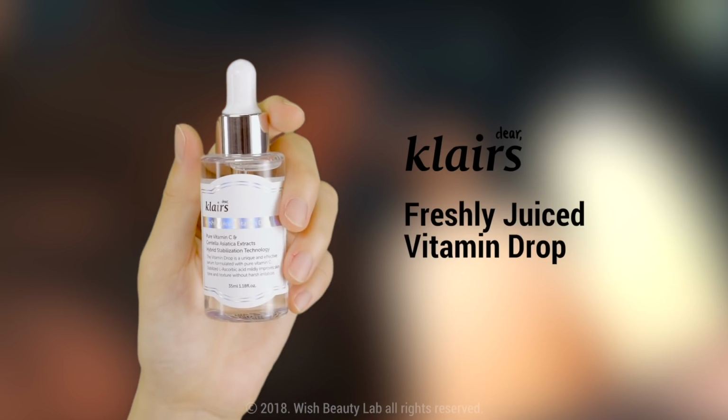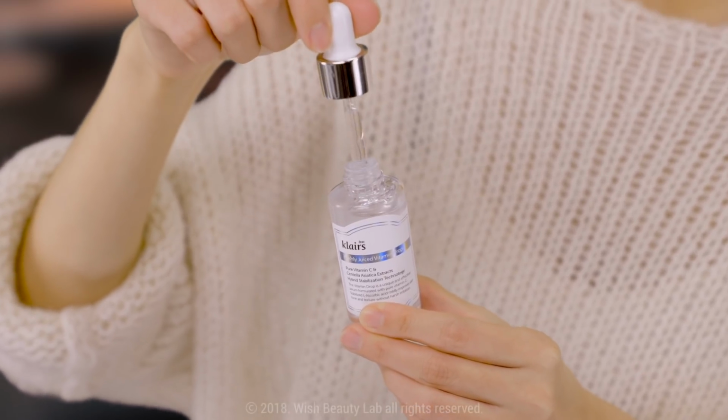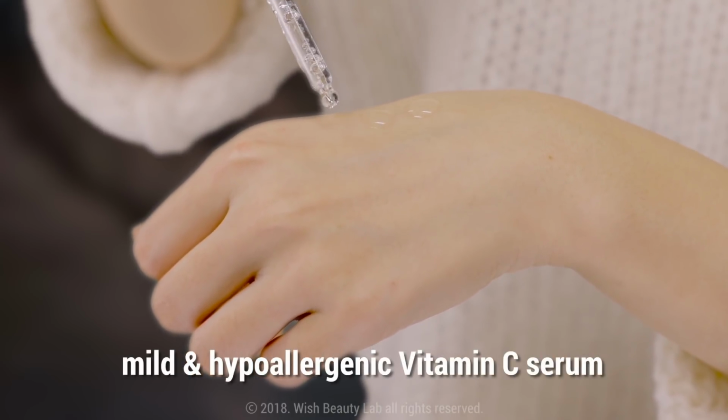Shh, this is just a secret between you and me. Don't go around telling everyone. Klairs Freshly Juiced Vitamin Drop. Here is a serum to a healthy, glowy skin. This next step is for every skin type. It is a mild vitamin serum that does not irritate the skin.